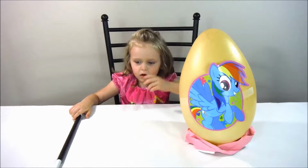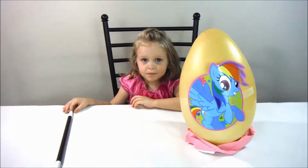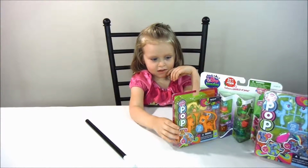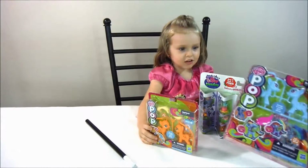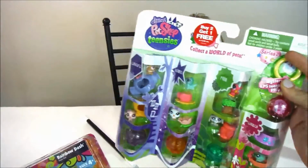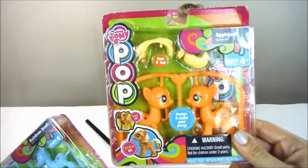Hi, kids back home. This is a big giant egg. Are you ready to say the magic words? Wow, look at that. It's Elsa, and then we have Rainbow Dash, and Littlest Pet Shop Teenies. Look at that, egg. Wow. And now let's see, open. I see this. Look at that. Applejack.